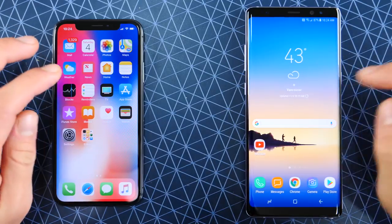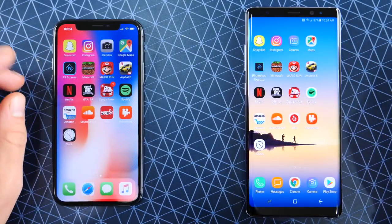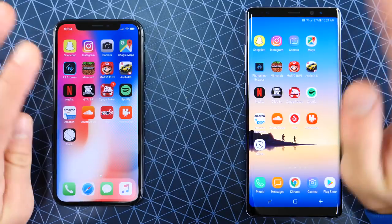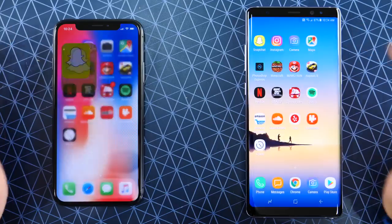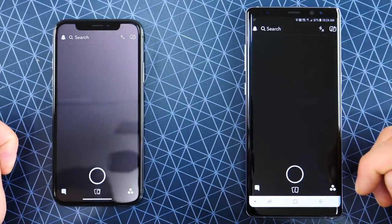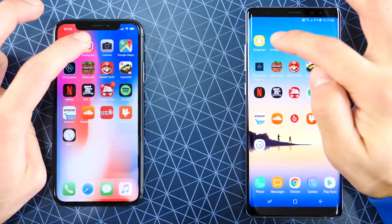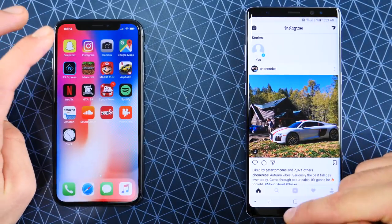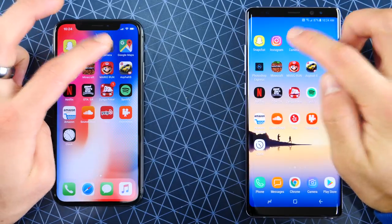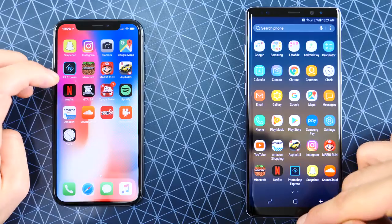All right, let's go ahead and do some synchronized app launching. So we already did this, but in a real world test, this will give us a finer, more precise idea of which one loads faster. So Snapchat, 1, 2, 3. And that goes to the Galaxy Note 8. Instagram, 1, 2. Galaxy Note 8 once again. So camera, 1, 2. The iPhone, just a tad bit faster there.